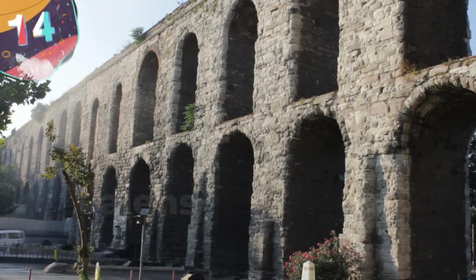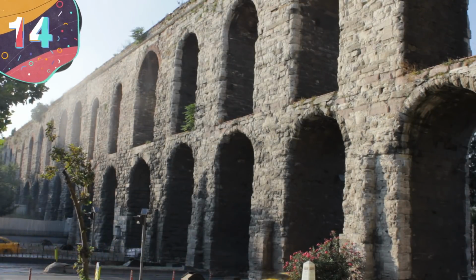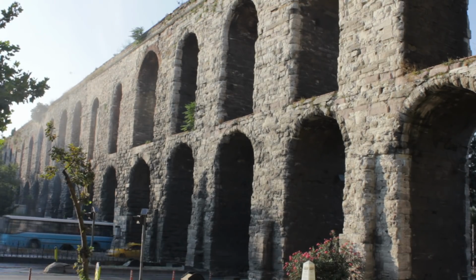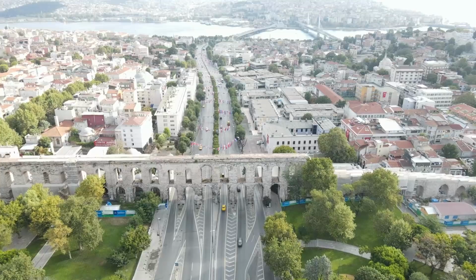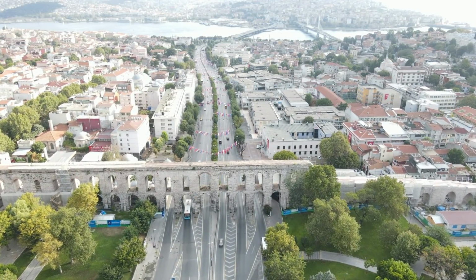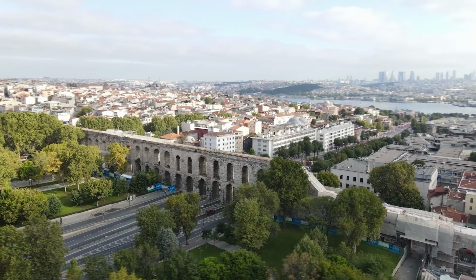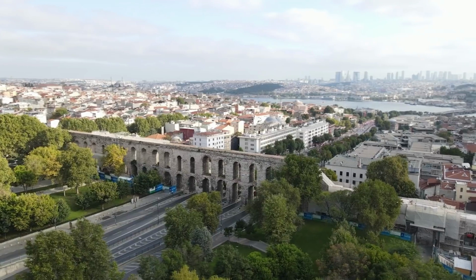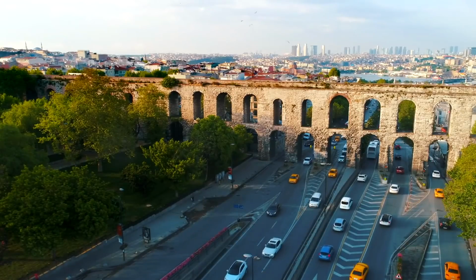Number 14. Valens Aqueduct. The Valens Aqueduct is a gigantic structure located in Istanbul, Turkey. It's one of the best preserved remnants of the Eastern Roman Empire. At the time of the Valens Aqueduct's completion in the year 368 AD, Istanbul was known as Constantinople and was the capital city of the Eastern Roman Empire. The structure is named for the emperor who completed it, Roman Emperor Valens.